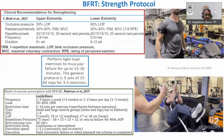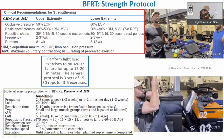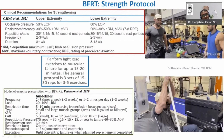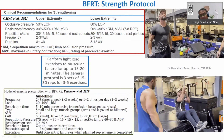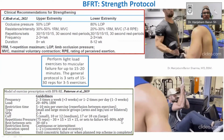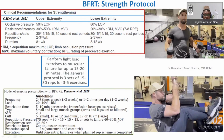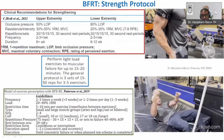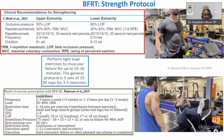Repetition: it may be the same, 75 repetitions can be done. It can be done similarly, the famous one, 30 into 15 into 15 into 15. 30 repetitions followed by 15 repetitions, followed by another 15, or the last one can be set to failure. If you are using 40 to 80% of the AOP, that is arterial occlusion pressure, the set can be led to failure also. And the rest between sets is 30 to 60 seconds. It may be up to 1 minute, but we generally prefer less, because we want to maintain that metabolic stress.